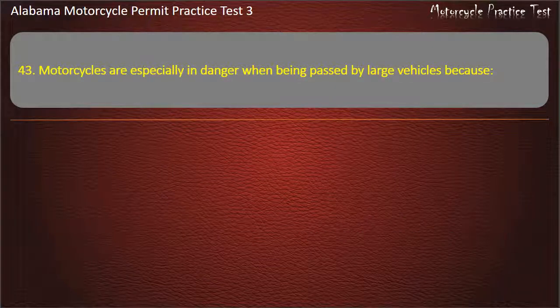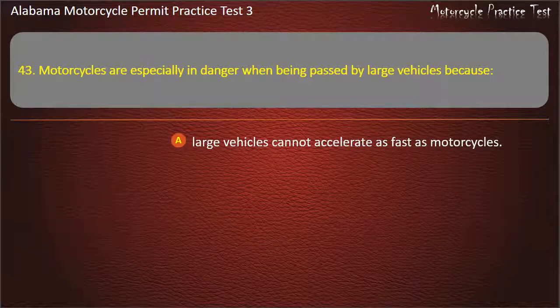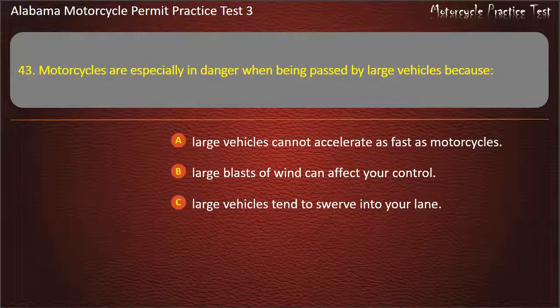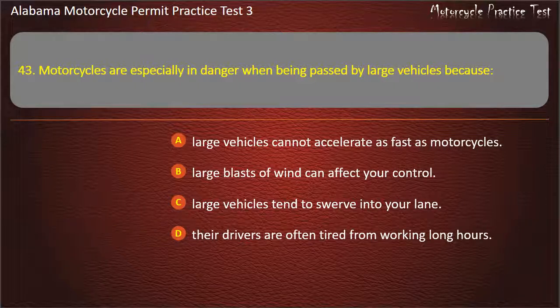Question 43. Motorcycles are especially in danger when being passed by large vehicles because large vehicles cannot accelerate as fast as motorcycles. Large blasts of wind can affect your control. Large vehicles tend to swerve into your lane. Their drivers are often tired from working long hours. Answer. Large blasts of wind can affect your control.